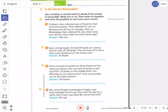Okay, now these next ones are a little bit different. On these ones, we're going to be using rounding or mental math to decide if the answer is reasonable. Write yes or no. Then write an equation and solve the problem to see if you're correct. I'm going to show you how to do the first 2 problems, and then I'll stop and you can come back and check them.